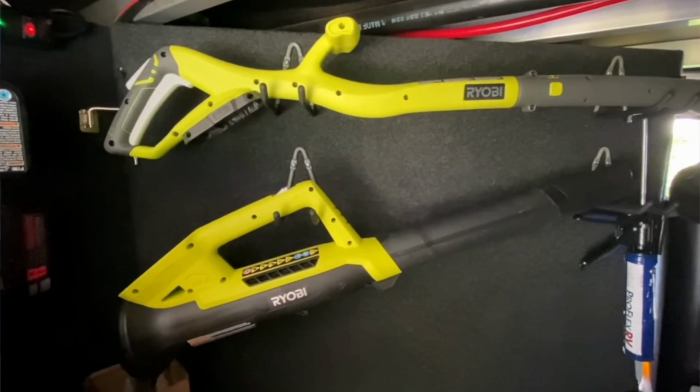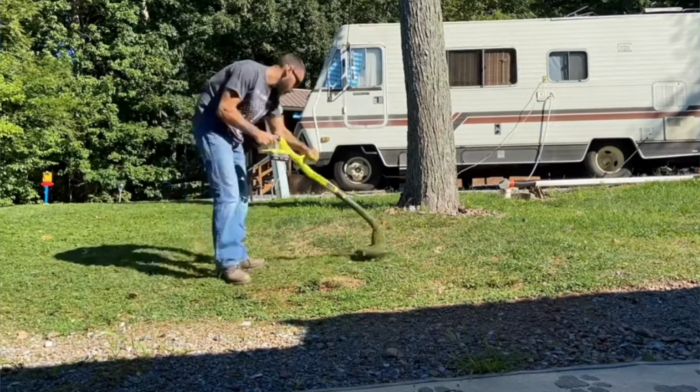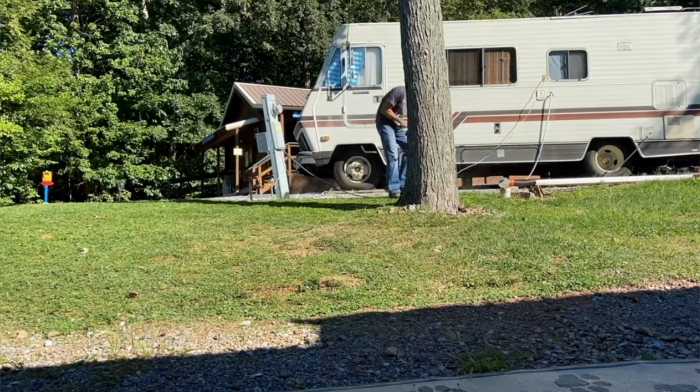We also have the Ryobi trimmer. They're both lightweight, and even the trimmer comes in handy when you need to kind of trim up around the campgrounds, especially when you're staying 3, 4, 5 months at a place like we do sometimes, and you want to do your own yard maintenance sometimes.